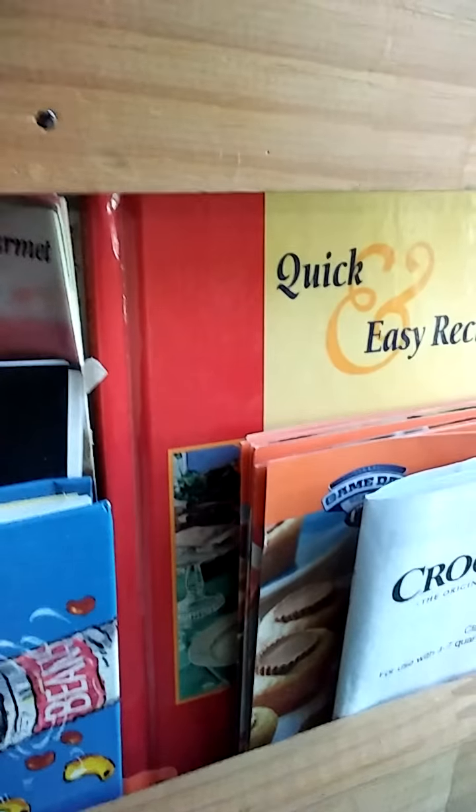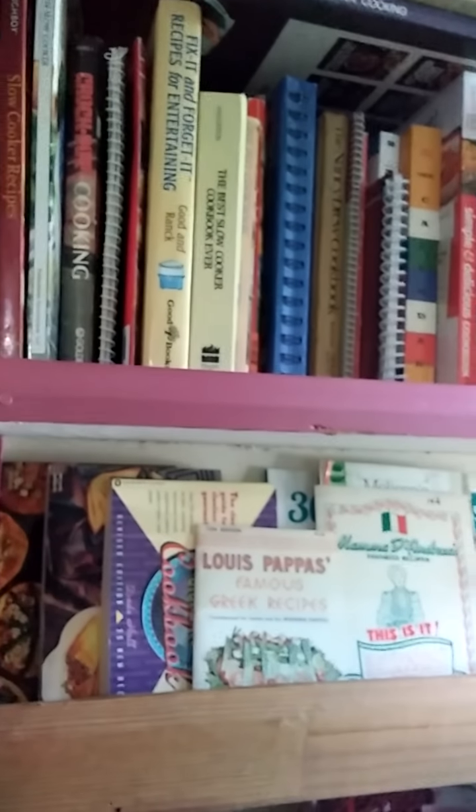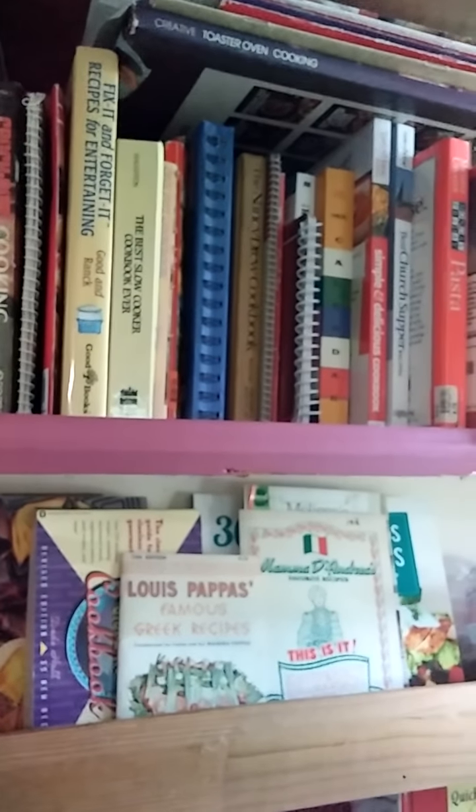Another crock pot one. I like that Starving Student cookbook. I have a GT Express 101, so I kept all the little recipes that came with that. Also, if I go in a grocery store, I think this was Kroger's, I got game day recipes for Super Bowl. I haven't used all these, but I like to keep them. I read cookbooks like some people read novels. I can just sit and read page after page after page. It's just super interesting to me.